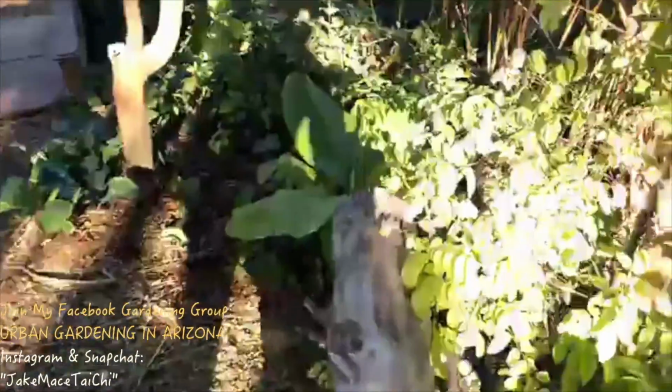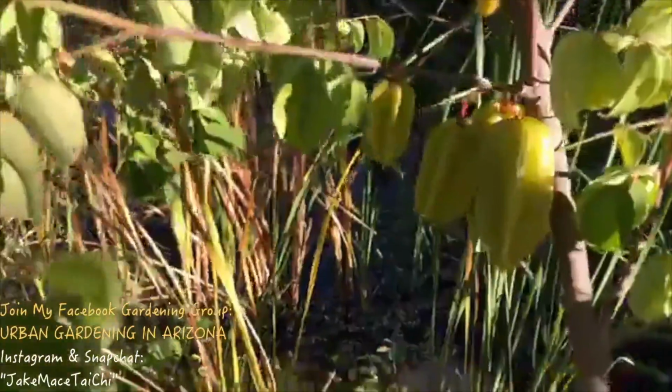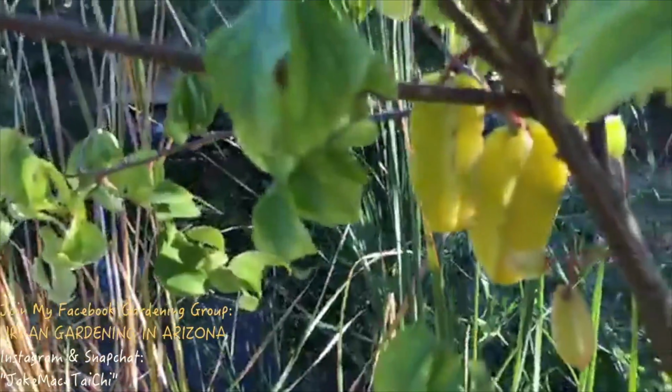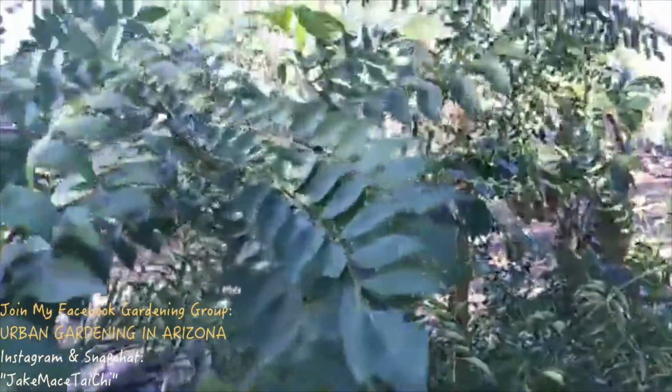Star fruit tree is putting off some nice looking star fruits that are getting more and more ripe every week that goes by, and soon I'll be eating those on camera at the Vegan Athlete channel for you guys. They're looking pretty good. I've been putting this curry as a spice in different rice and lentil dishes.